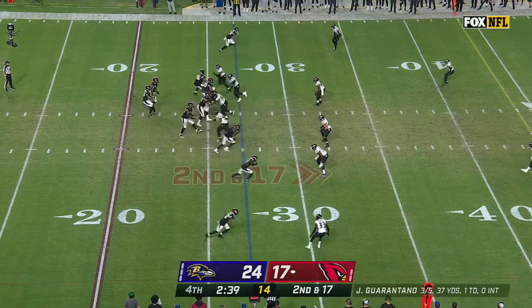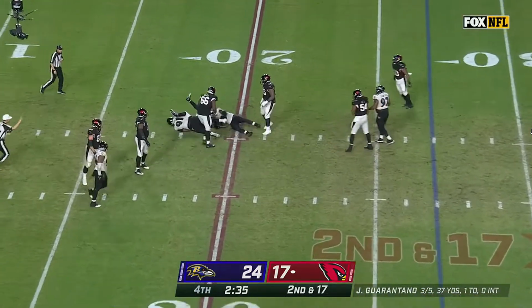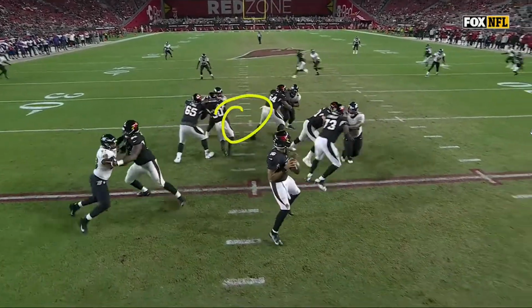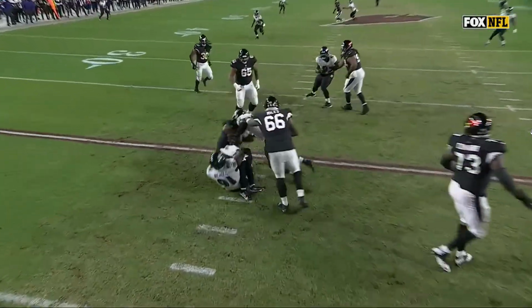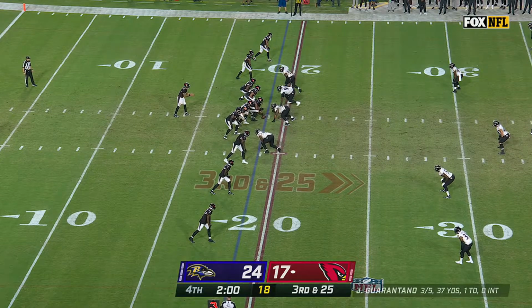2:42 and counting. 2nd and long. Pressure coming, and he's dropped again. The back's going to help right here. For whatever reason, he just kind of comes off him. He's got to just stay on. They call that if you see color, just cover it up. It's the Super Bowl. Hopefully we get another gem this year.